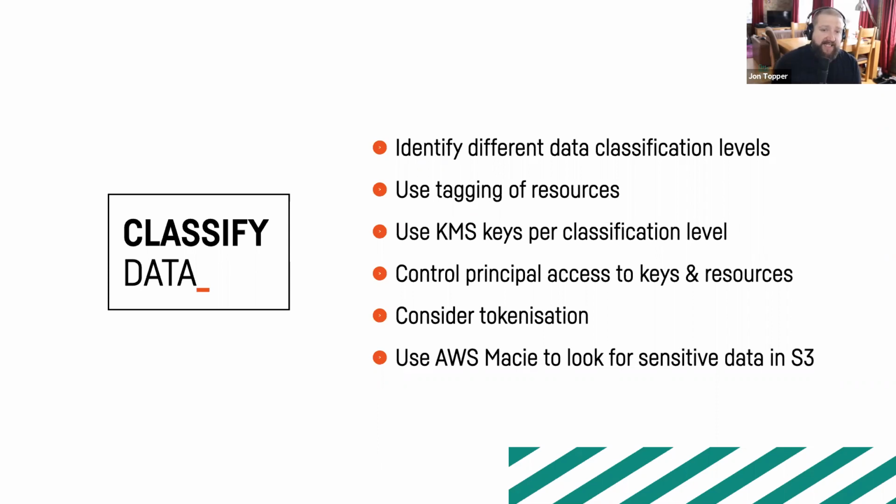Controlling principal access to keys and resources. Guess what? That's IAM again. Do use IAM properly. Do teach your teams how to use IAM. And you can look at tokenization of data as well. There are various services for tokenizing sensitive data as it goes into the database. A lot of those are commercial. I don't think AWS has a solution for that, but depending on the type of data you're storing, that might be worth looking at.